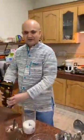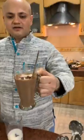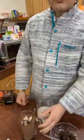And let's begin. So the first one we're going to have is a chocolate coconut shake. We're not going to use the normal white desiccated coconut, but we're going to use the malai, the coconut malai. That makes it a little bit on the healthier side.